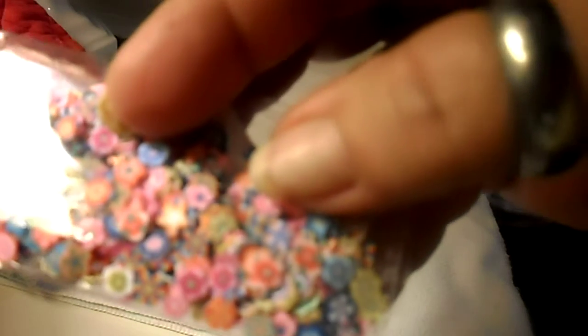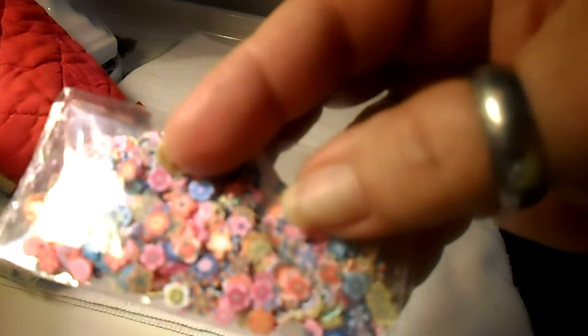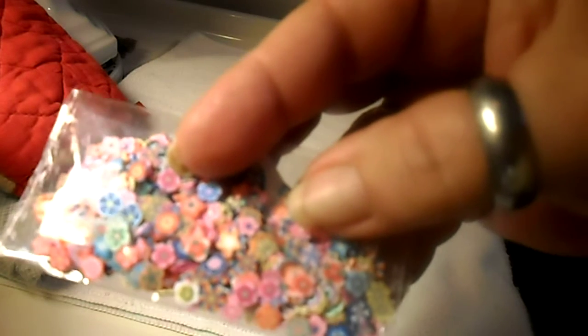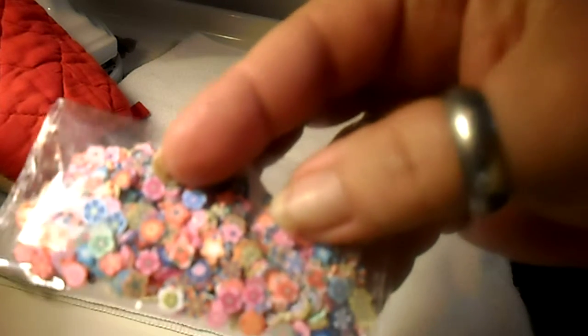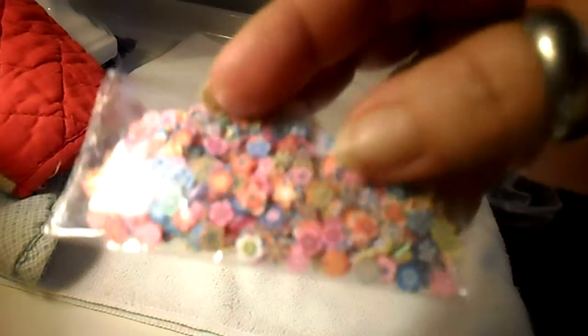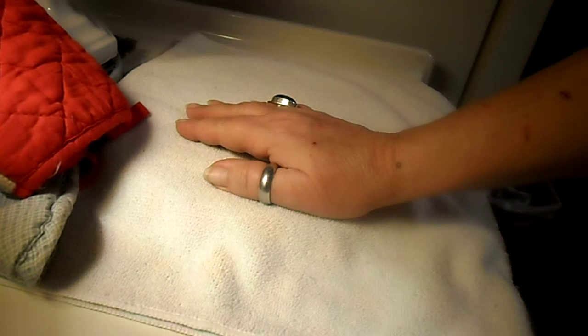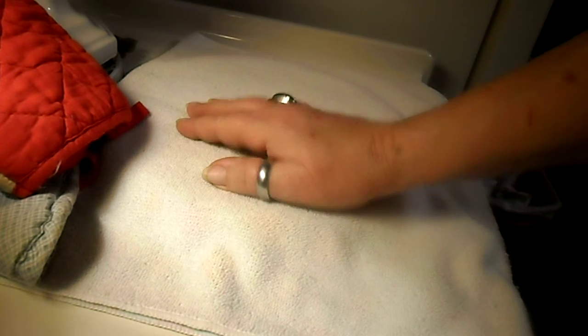And this was from XL Guy. And it was 65 cents. There's 1,000 pieces of the floral Filmo in here. So I got that. So, if you don't want to send any of yours, I got enough of the flower Filmo.